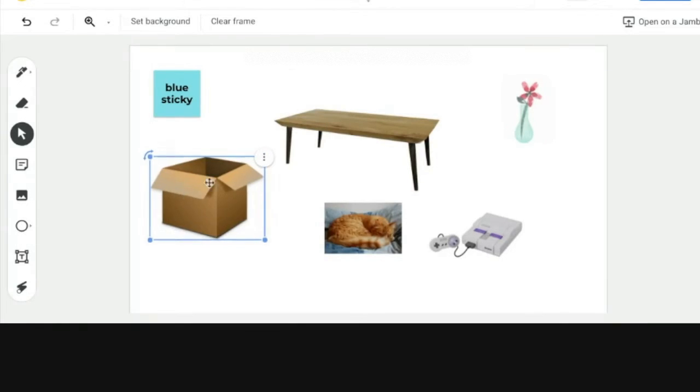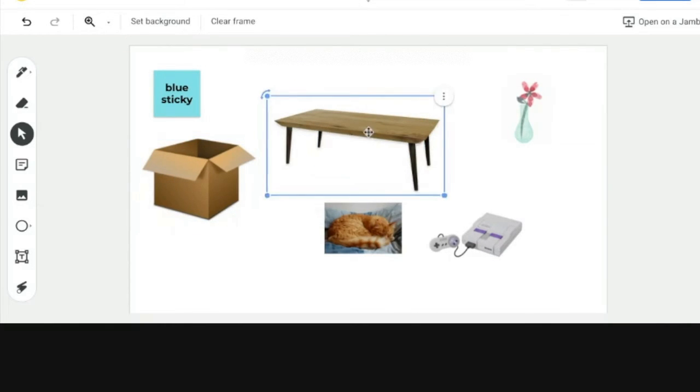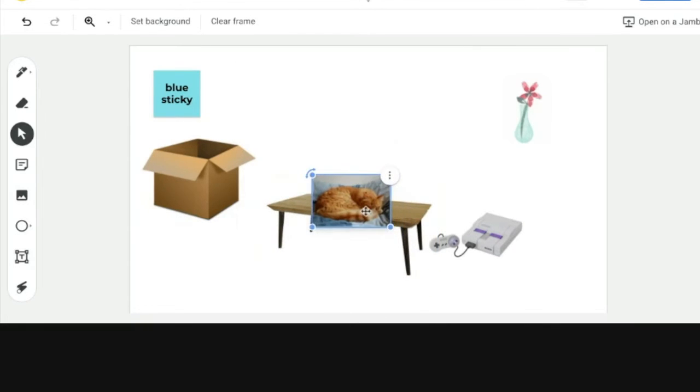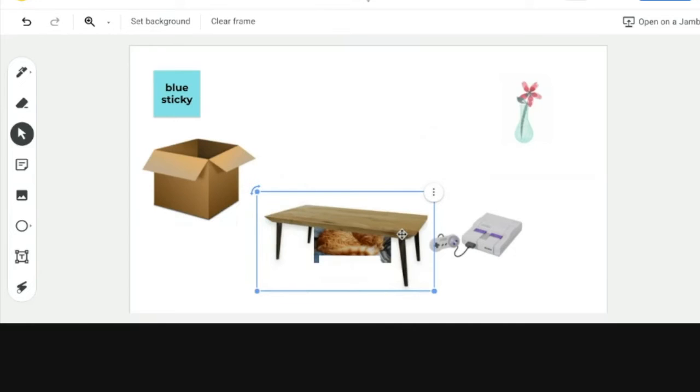Oops, that's not the one we want. Okay, so like here, this is all like when you put these on, so like I'd say bring the table forward. If I wanted this cat to be behind the table, you click here and you click on order, and you can send it backward. Whoops, didn't go backward though. If you send it to the back, okay, so now it's in the back of the table.